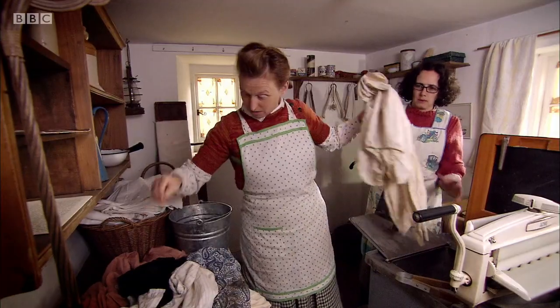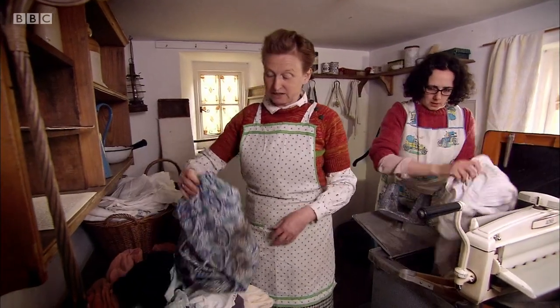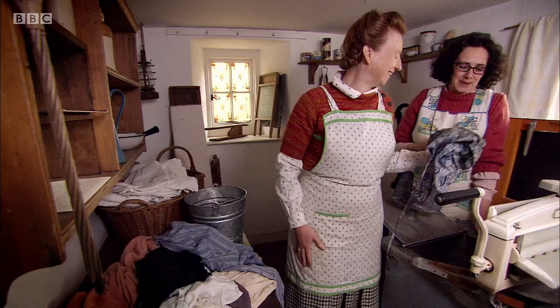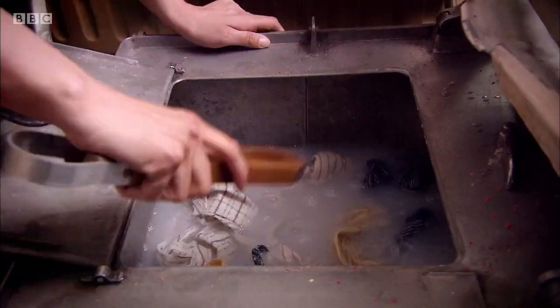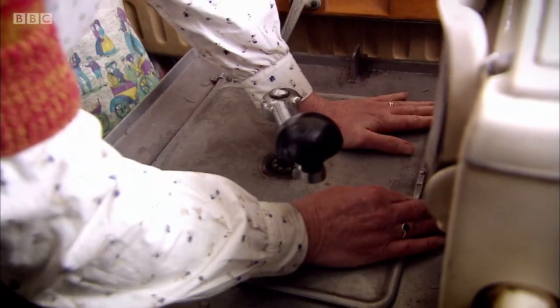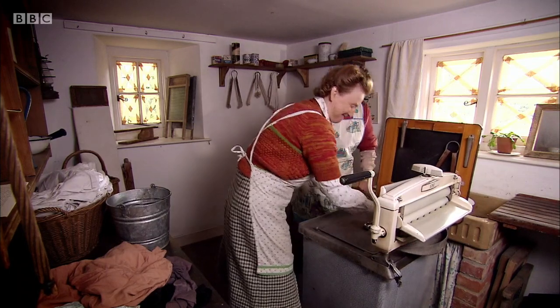My blouse, some shirts. And my apron, look at the state of that. Oh, such a mess. Let's see if this washing machine's tough enough to actually handle it. Well, we can give it a whirl. See if it really works. So, moment of truth, I think, don't you? Right, go. Agitate. Agitate away.